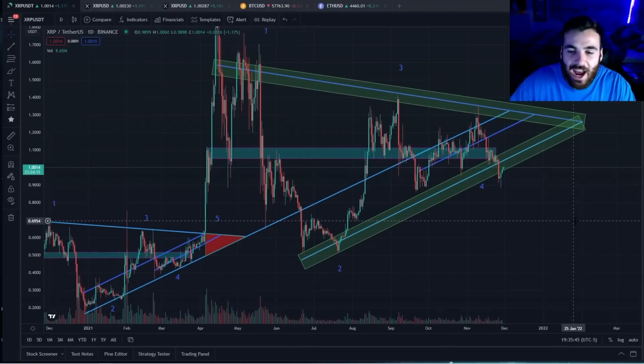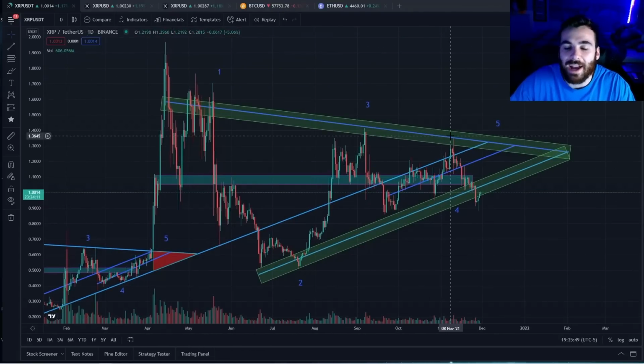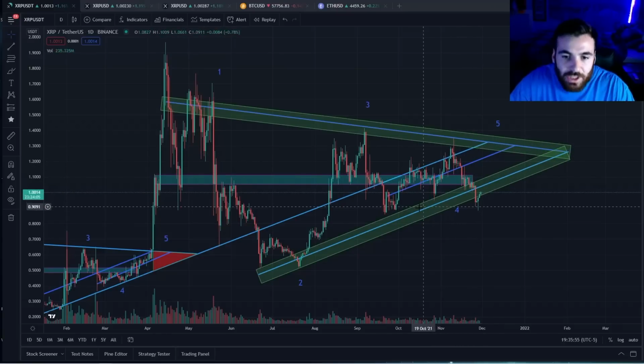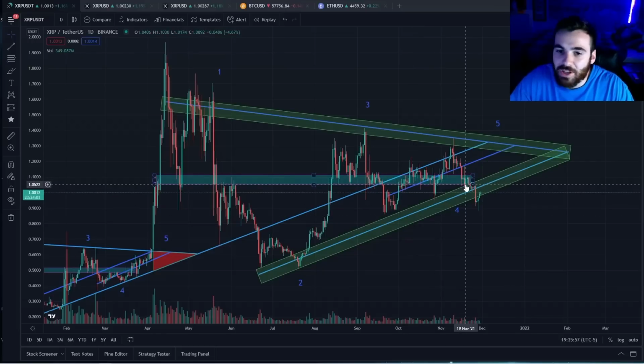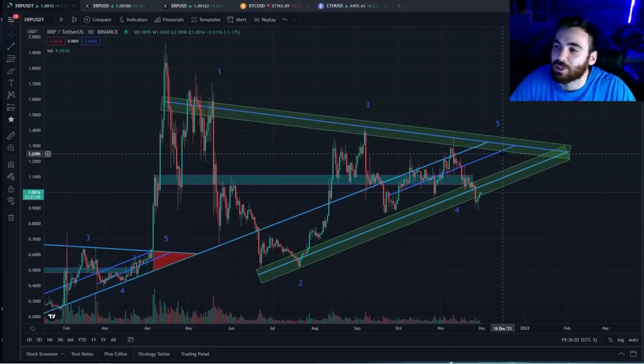As we can see right now, XRP is beginning to work itself back into this symmetrical triangle. When XRP first started falling pretty hard, I called out on the channel that even if XRP did fall below this bottom support line, I had a feeling it was going to get sucked up pretty quick and very quickly move itself back into the symmetrical triangle.